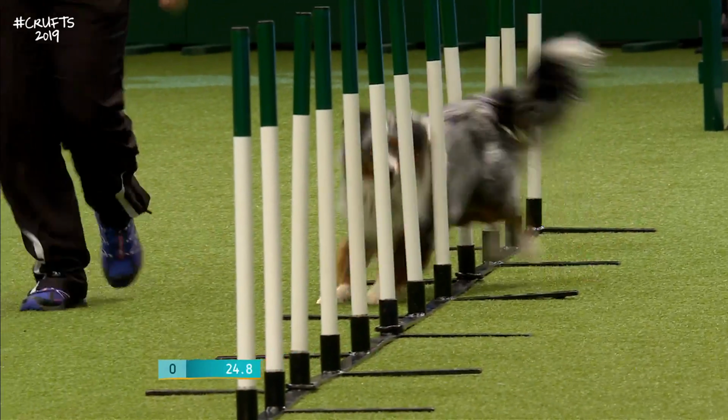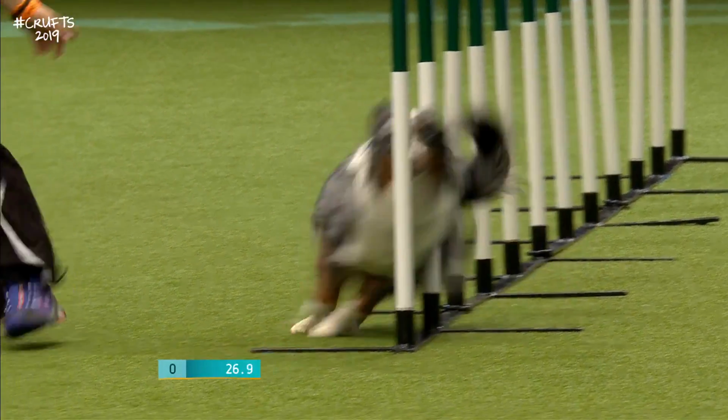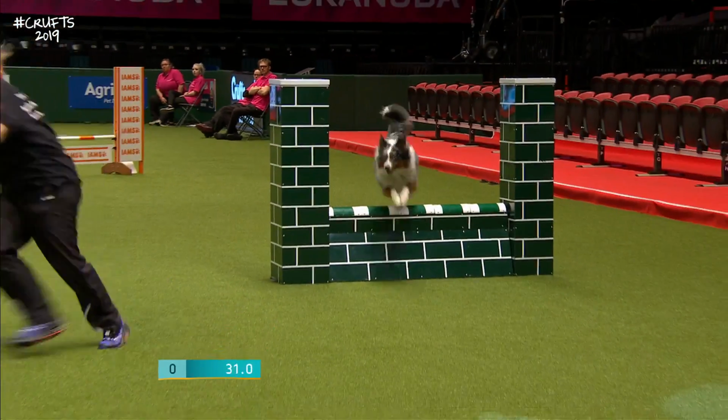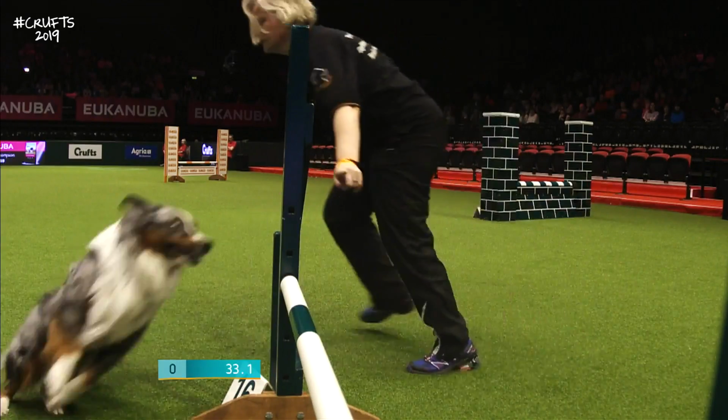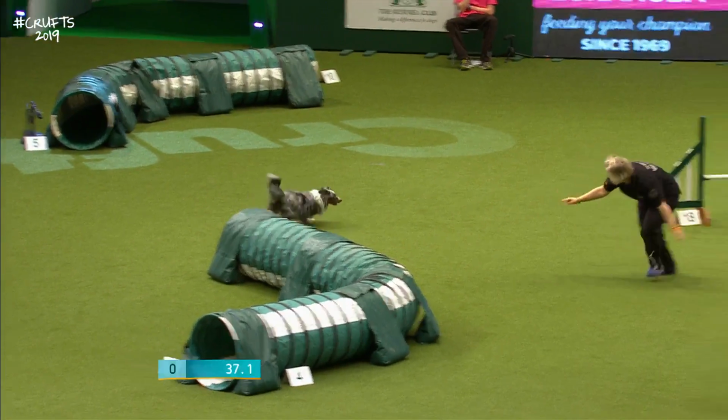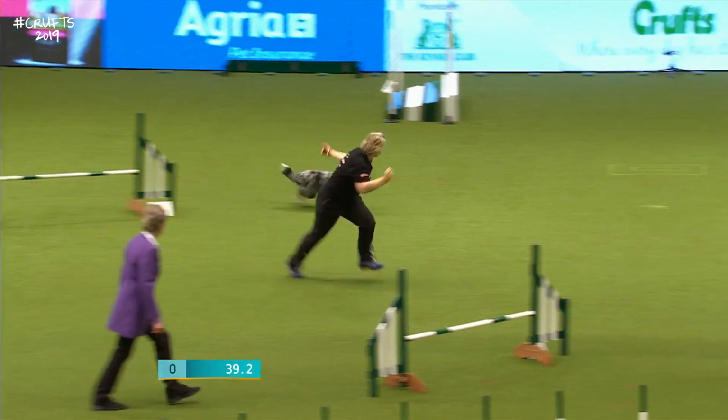We're into those weaves. Nice steady set of weaves. Coming around across to the far side of the arena to the wall. She's going to pick the dog up. She's brought the dog around that side to turn around to the left, because that probably works better with a smaller dog. A little bit wide turn there, but a nice finish with 2 to go.